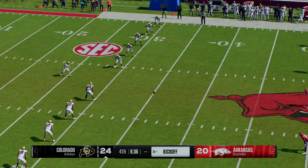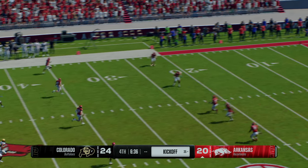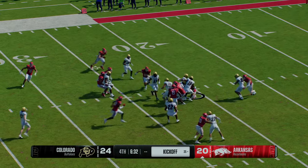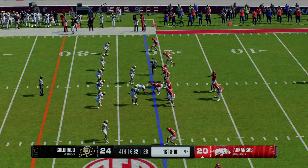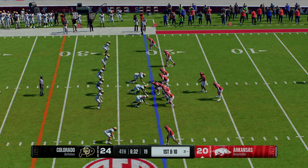So they were able to put up a three spot on that last drive, and now the kickoff team out there as they prepare to put boot to leather. On the run from inside his own five. Not a lot of space to be found. Good hustle by the coverage team, and they stop him at the 21. And Arkansas ready to send out this offense.